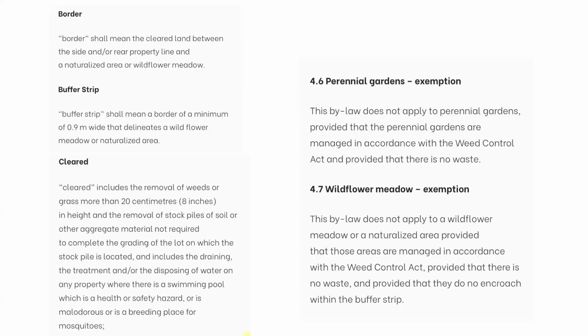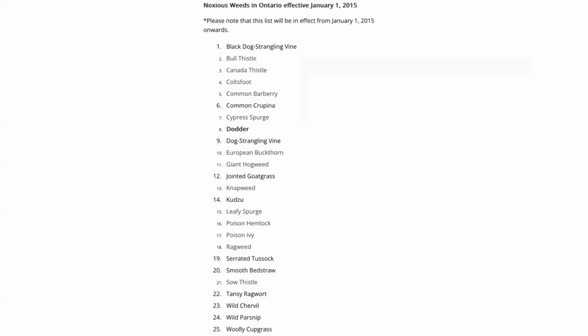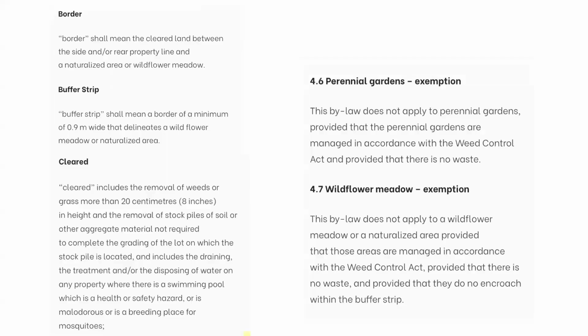So anyway, I thought, wow, that's really something. I'd like to find out when the last time is that the city took a look at this bylaw. I also wanted to mention that in the bylaw, under wildflower meadows and perennial gardens, they say you need to comply with the Weed Control Act. That's an important piece of legislation to know about if you're naturalizing, because it is at the provincial level.